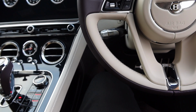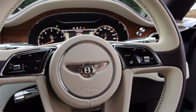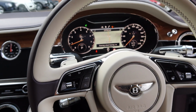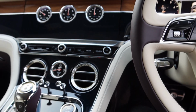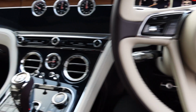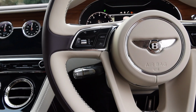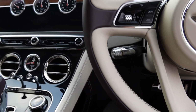Turn those on. It's freezing in here. Everything's so cold, 3 degrees. Steering wheel. Heads-up display, lane assist. So they've actually got tech in them now, really good tech. I haven't driven a new shape Bentley at all. The old ones are a bit lacking in tech, weren't they? Yeah, very much so.